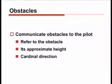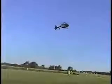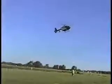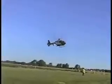Communicate obstacles to the pilot by referring to the obstacle, its approximate height, and cardinal direction with respect to the landing zone. For example, the landing zone coordinator can tell Medflight there is a 20-foot pole north of the landing zone and 30-foot telephone wires to the south.